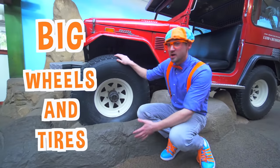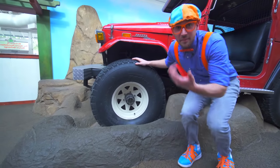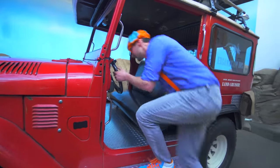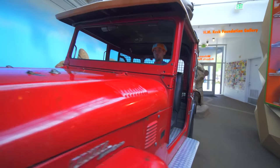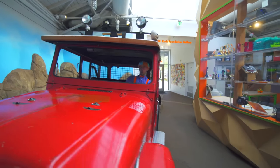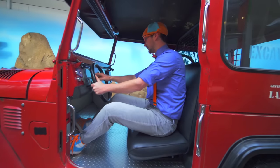And tires so it doesn't get stuck when you go dig up some fossils. Well, come back here. Oh, wait, not yet. I need to drive it. Whoa! Beep, beep, beep, beep, beep.